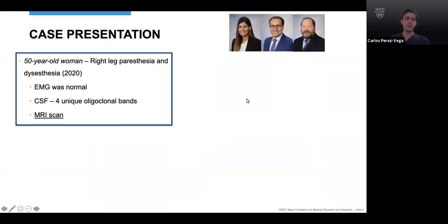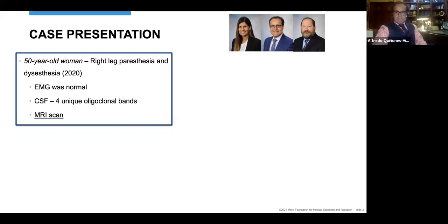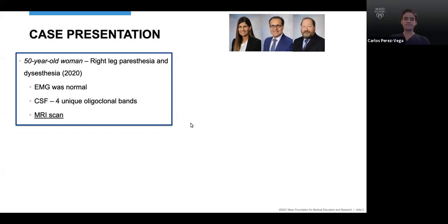So this case is about a 50-year-old woman with a chief complaint of right leg paresthesias and dysesthesias in the year 2020. She underwent a thorough neurological evaluation at an outside institution. EMG was normal, and the CSF analysis showed 4 unique oligoclonal bands with evidence, of course, of inflammation. This prompted a recommendation of an MRI scan at that moment.